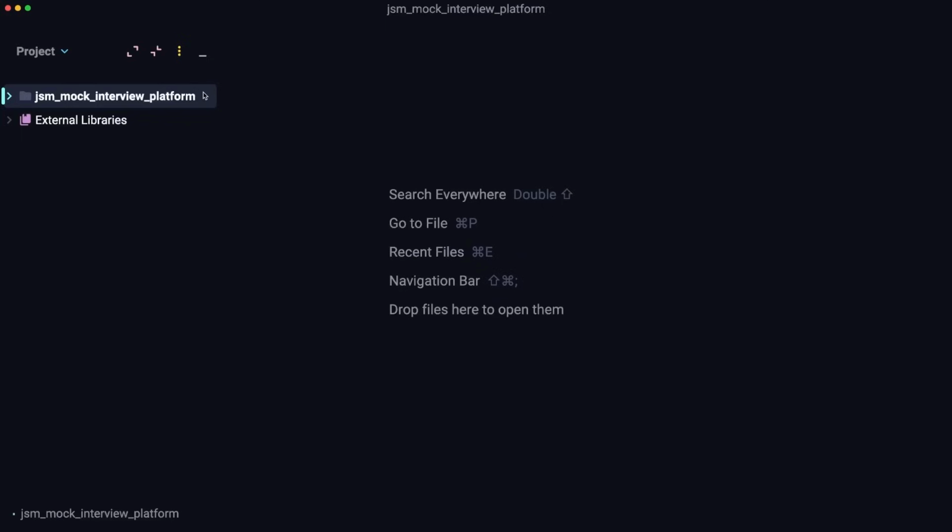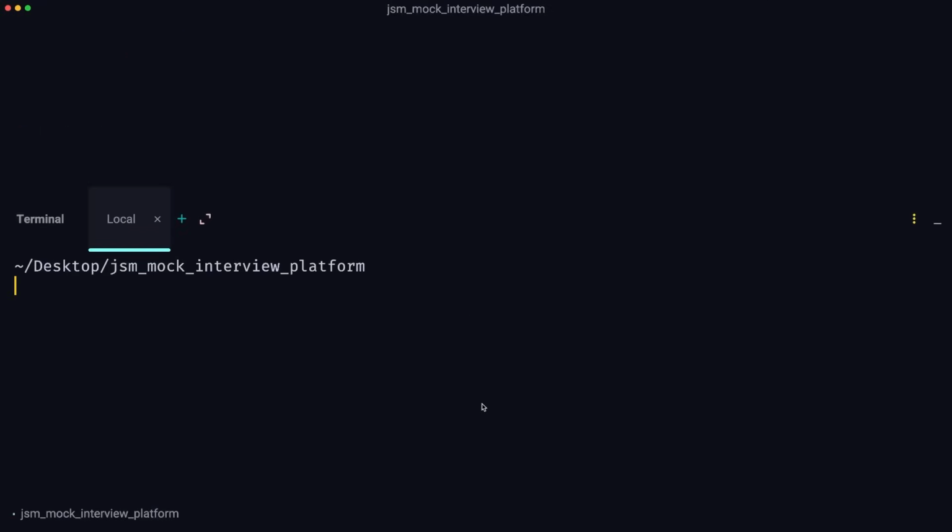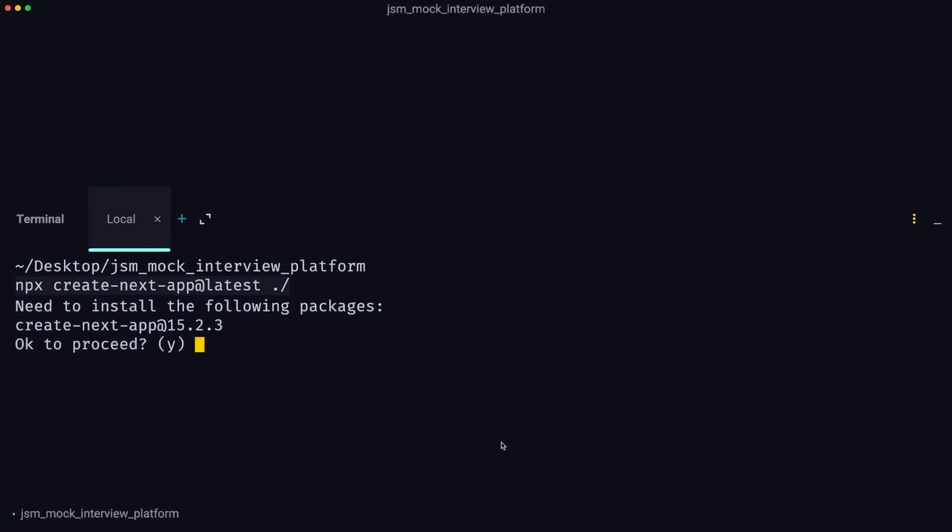So once you open up your empty folder within your IDE of choice, open up your built-in terminal and type npx create-next-app@latest ./, which will spin up a new Next.js application right within this folder. Say y, yes, let's proceed, and we'll have to answer a couple of questions.